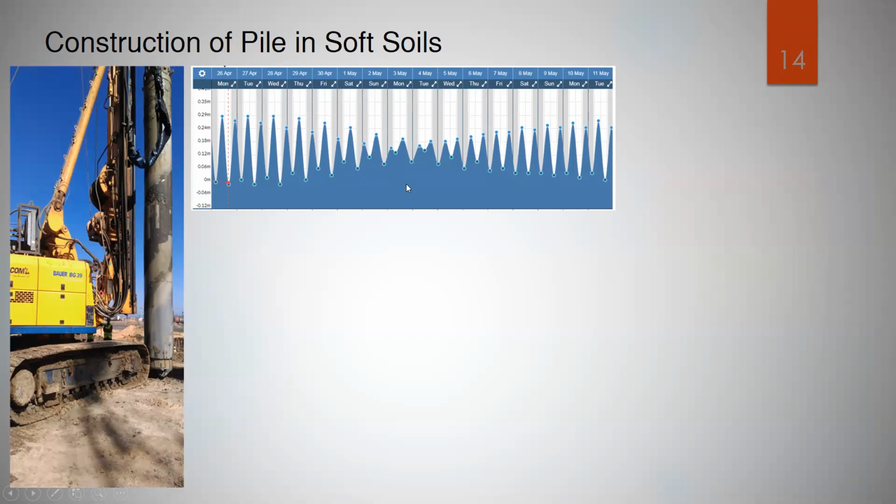The drilling fluid should be at least 1 meter above the groundwater table. Also, the tidal effect, due to water flow or water movement inside the soil, increases the potential of collapsibility of soft soil inside the pile. And it also affects the pile construction sequence.